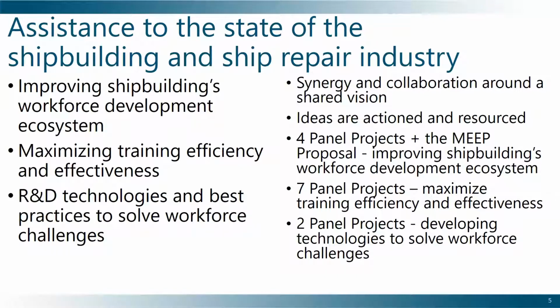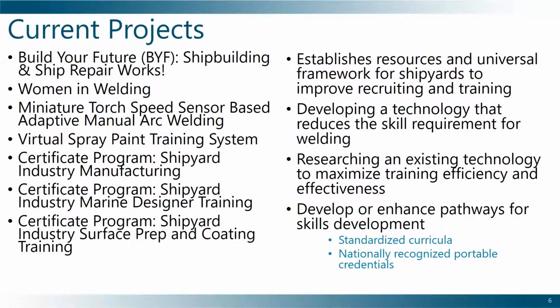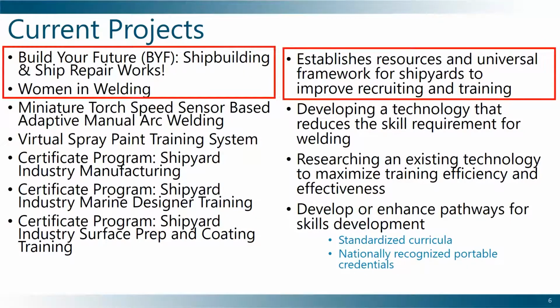In addition, we have 7 panel projects, including the previous 4, that will lead to implementations to maximize training efficiency and effectiveness. We have 2 panel projects developing technologies to solve workforce challenges. Let's take a moment to look at these projects and how they are providing a benefit to the U.S. Navy and the industry at large. Build Your Future and Women in Welding are establishing resources and a universal framework for shipyards to improve recruiting and training for entry-level talent, which is key for our industry right now.